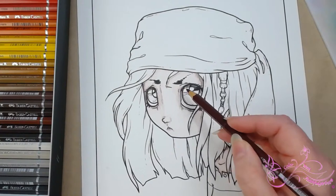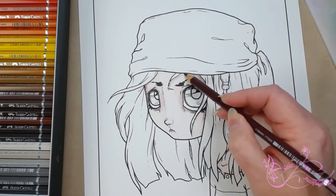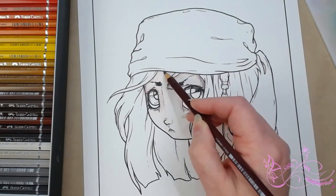Are these her eyebrows, do you think? I think they are her eyebrows. I'm kind of leaning in that direction.